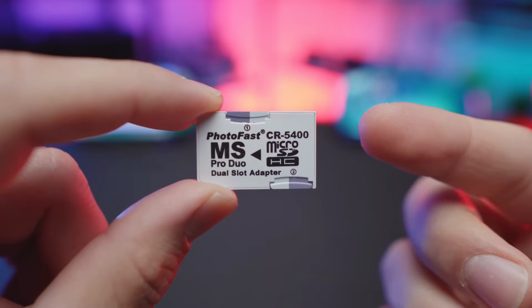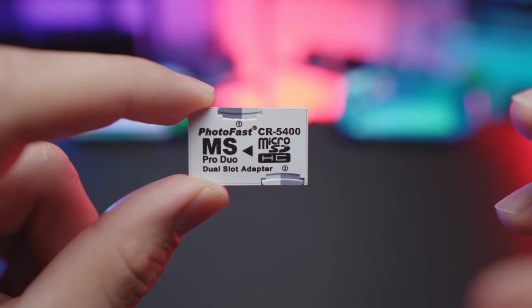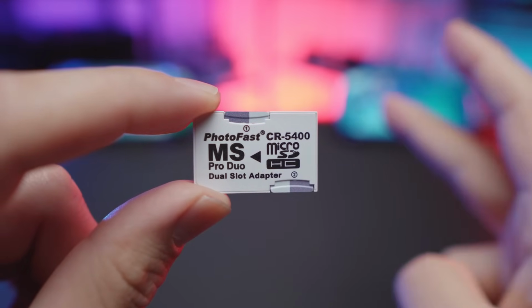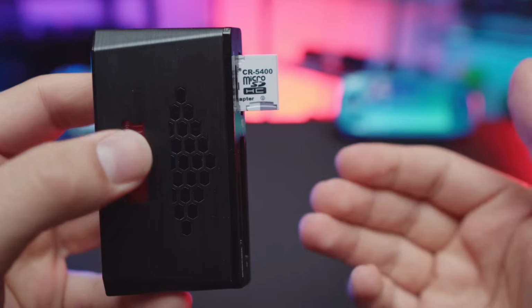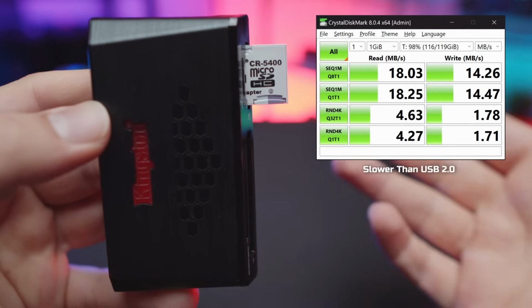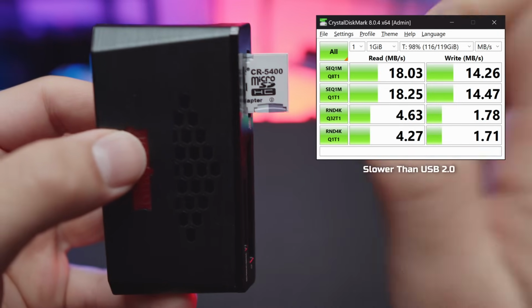You see, once you install these SD cards, you have to format them through the adapter. Meaning the data on these SD cards is no longer accessible unless you have them connected to an adapter. Which also means the only 2 ways you can transfer files to them is through either an external card reader or through the mini USB port, which means you'll be transferring files at a maximum of 20 megabytes a second, which is basically USB 2.0 speeds. And if you're trying to fill your 256 or 512 gigabyte SD card, then it will take literal hours.